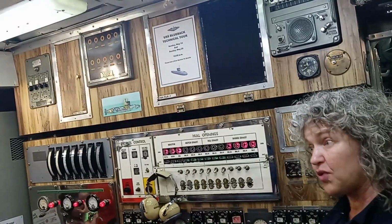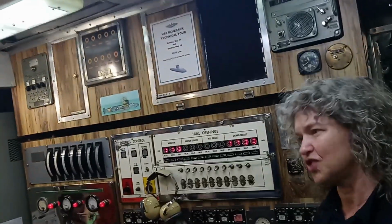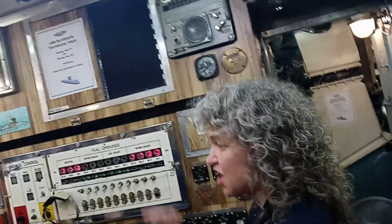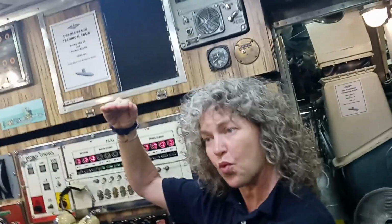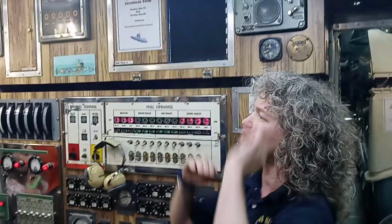Sometimes the batteries run low. You got to recharge those batteries. You got to run the engines to do it. But to run those engines, you got to get to snorkel depth. That's as shallow as this boat ever gets during its 3 months at sea. You're going to get the boat to 57 feet underwater, and then that snorkel is going to telescope up to right above the water level.